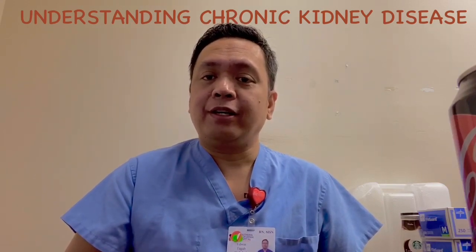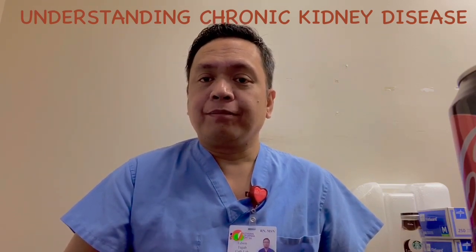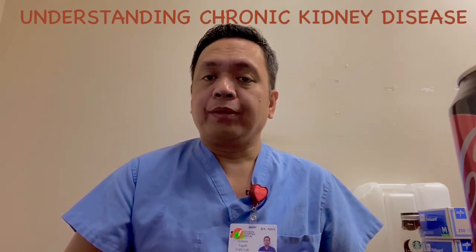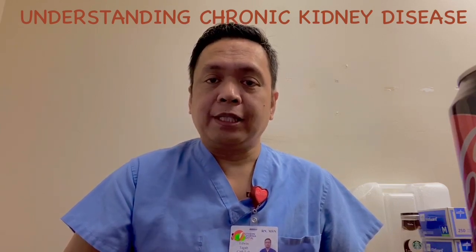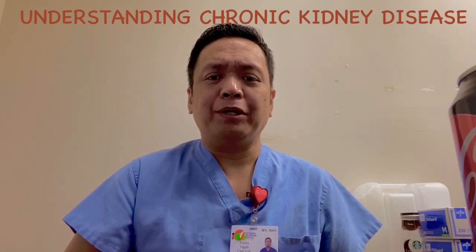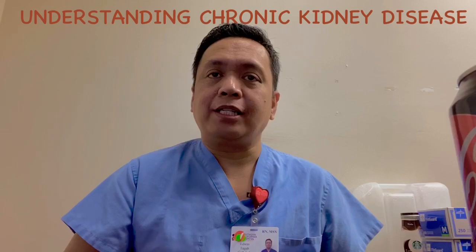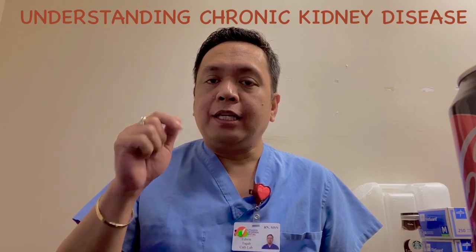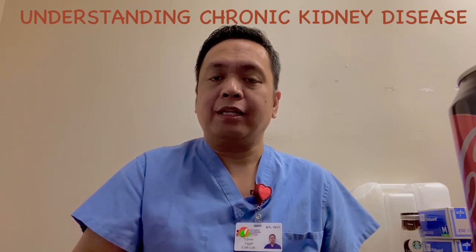Now, let's go to stage 4. This is a severe loss of kidney function, wherein the GFR is 29 to 15. So possible stage 4 kidney disease signs and symptoms include the following: anemia, decreased appetite, bone disease, abnormal blood levels of phosphorus, calcium, or even vitamin D. And then stage 5, or we call it end-stage renal disease, or ESRD, is kidney failure, and this needs dialysis or transplant. Usually the GFR is less than 15.